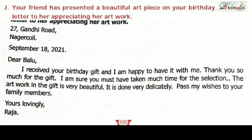27 Gandhi Road, Nagarkoil, September 18, 2021. Dear Balu, I received your birthday gift and I'm happy to have it with me. Thank you so much for the gift. I'm sure you must have taken much time for the selection. The artwork is a gift. It's very beautiful. It is done very delicately. Pass my wishes to your family members. Yours lovingly, Raja. Okay, children.